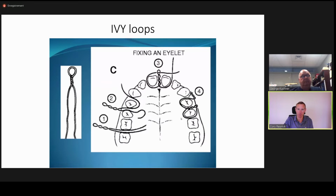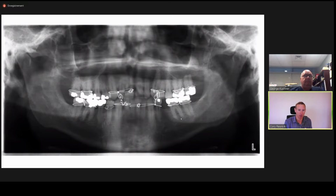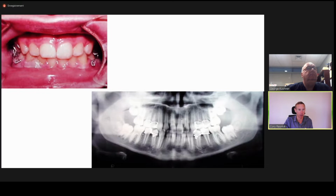And here's what you might see on a series of Ernst ligatures, or sorry, IVY loops that are actually used as definitive treatment for this fracture pattern that was not otherwise reduced open. Here's what it looks like when they're just used in the posterior dentition for postoperative intermaxillary fixation.